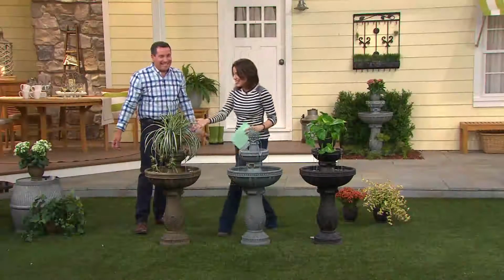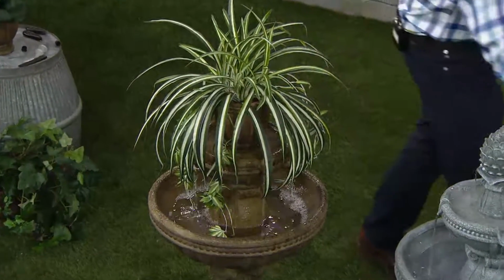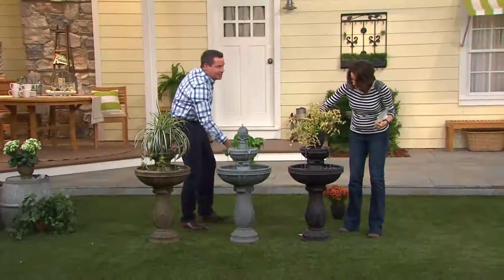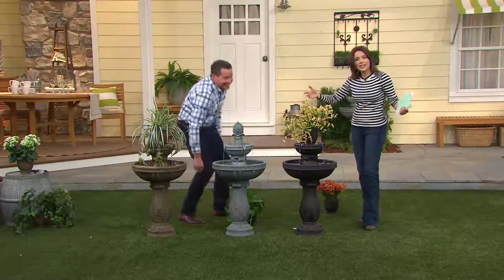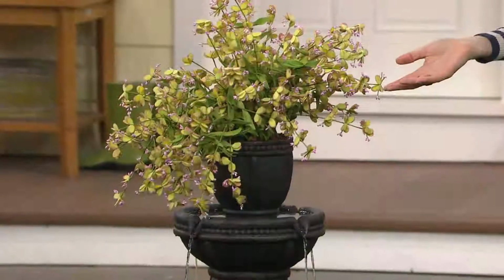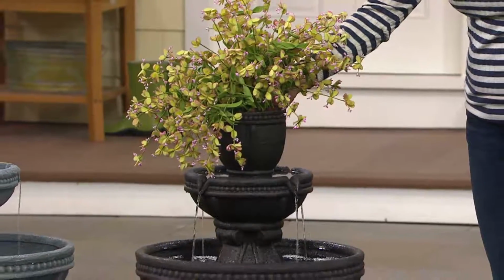And just like that, you turned it into a planter. It's a whole nother one. And you can have fun with this. So watch this. Let's swap out the entire look of this one. Just set that right on top of there, and we've just changed the look of the fountain. And the nice thing is, I don't even have to worry about watering this. It's that easy to do. So every time you push a button, it's going to water the plant from the bottom up. It's a patented design that we have here for PVC.